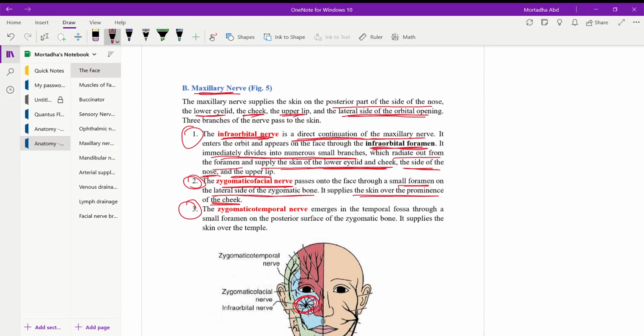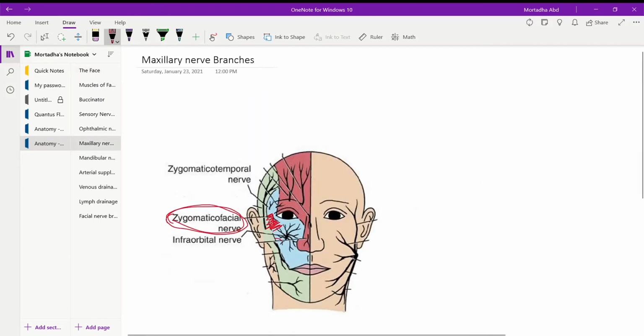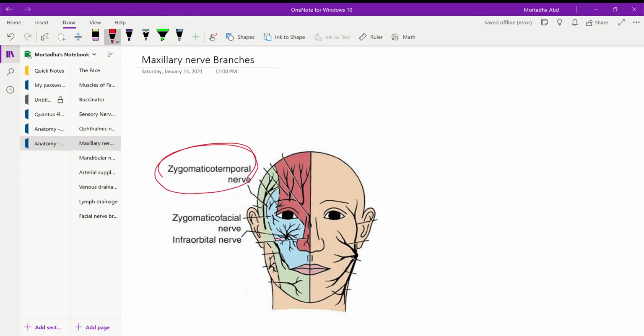الثالث هو الزيغوماتيكو temporal. The Zygomatico temporal emerges in the temporal fossa through a small foramen on the posterior surface of the zygomatic bone. هذا emerges through a small foramen on the lateral side of the zygomatic bone، بينما هذا Zygomatico temporal through a small foramen on the posterior surface of the zygomatic bone. And it supplies the skin over the temple. إذن هو يجهز الجلد اللي هو over the temple. هذا هو Zygomatico temporal nerve، ويجهز السكن اللي هو over the temple.